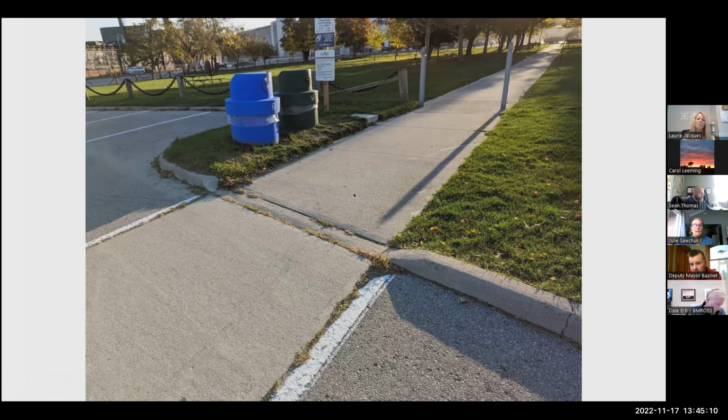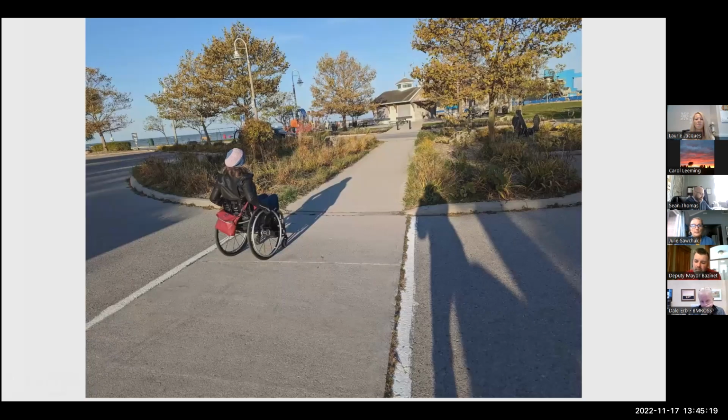So this is a safety feature that could be applied in a number of different places along these sidewalks, in this space here and in this space here. Every time you come into that path of travel where vehicles are going to be driving, you need to provide some indication that that is what's going to be occurring.